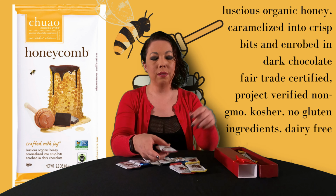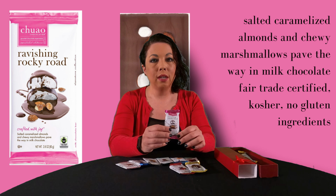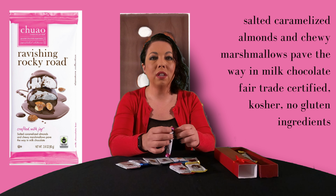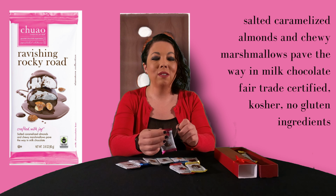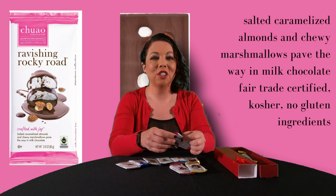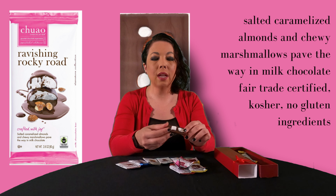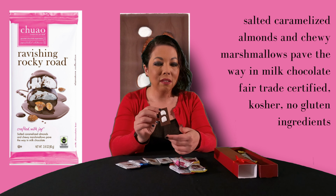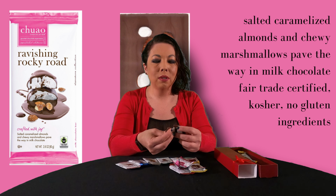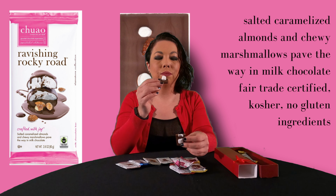Okay, the next one I'm going to try is the Ravishing Rocky Road. So I'm just going to take a little small piece of each one so I don't eat the whole thing and just feel really sick to my stomach for eating too much chocolate. So the Rocky Road has actually a marshmallow on the outside of it, which is pretty cool. And so I'm going to pull it apart, so I got to make sure I get enough marshmallow.